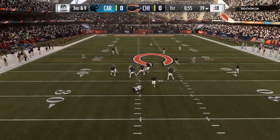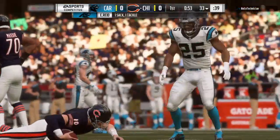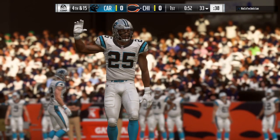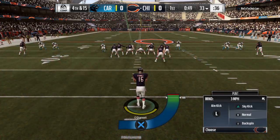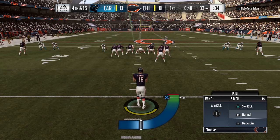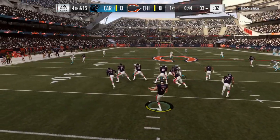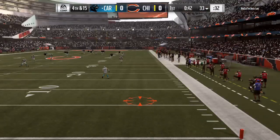Off the play fake, here's Trubisky. The Panther rush too strong. They get there and take him down. Oh, my goodness. Was that a defensive back that got to him with the pressure? Oh, look at the former defensive back. You're all smiles up here. I hope everybody can hear my smile on that play.